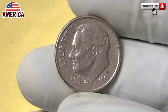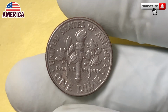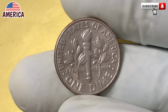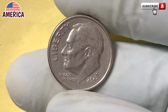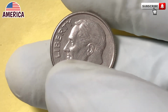San Francisco Mint, S mint mark. In addition to the Philadelphia and Denver mint marks, there are also proof coins minted at the San Francisco Mint, which carry the S mint mark. These coins are specially struck for collectors and often have a higher level of quality, making them more valuable. The key takeaway here is that the mint mark on the 2001 dime helps us understand where it was produced, but it's the condition of the coin and the presence of errors that can really increase its worth.